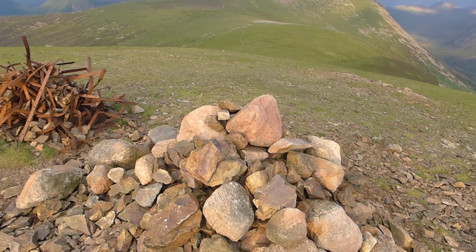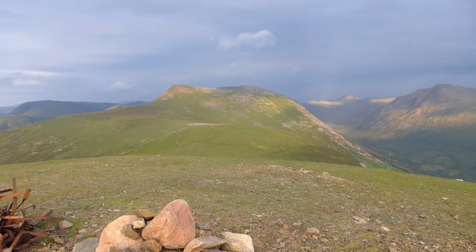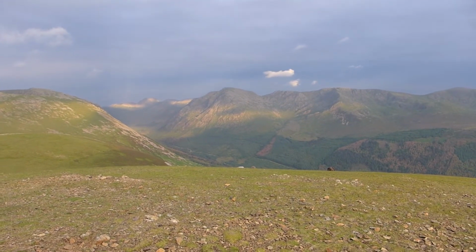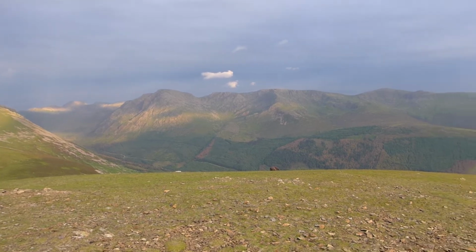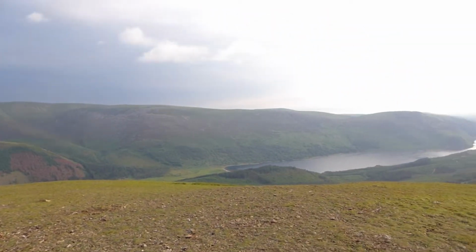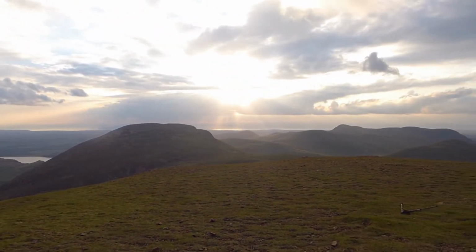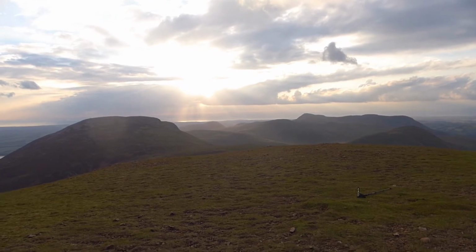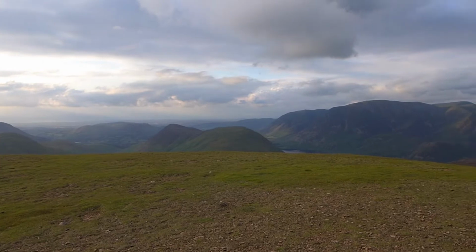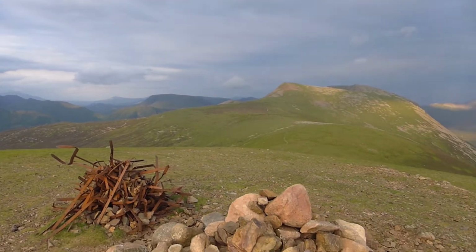On Starling Dodd summit now, looking over to Red Pike. It's got a bit of evening sun now, just dappling the fells over there. Rain is forecast though. And Ennerdale Water. There's the sun peeping through. Looking back to the Great Borne. Right, off to find camp now.